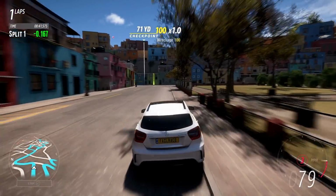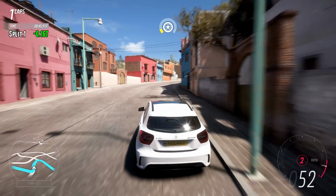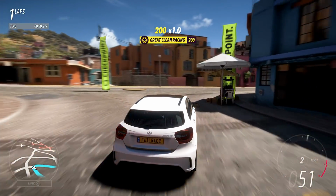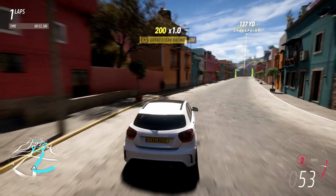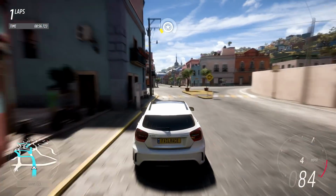I'm not quite sure why. And it is a smidge up in terms of the first sector there. Yeah, you would expect this one to be the better car getting slowed down, being that little bit lighter, but either way, the Ford feels a little bit easier under brakes.